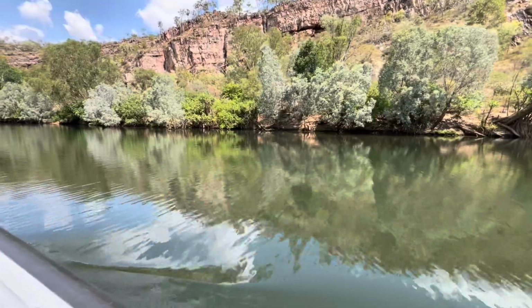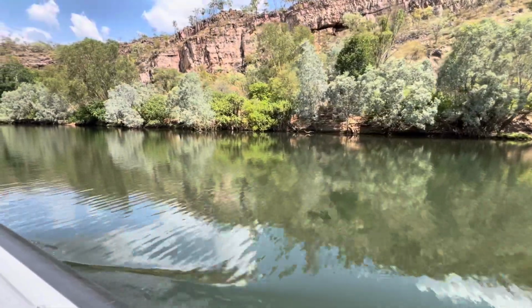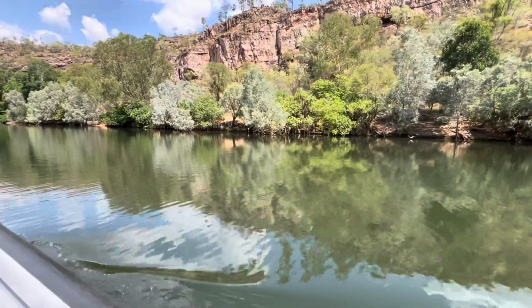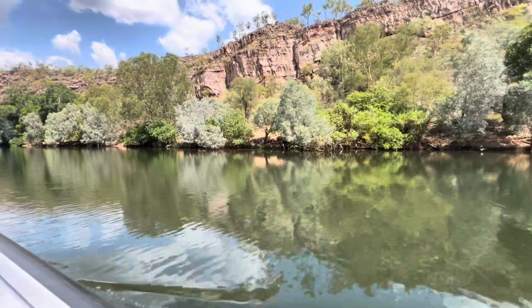Now, at that time, of course, those rock bars are completely underwater. So the river flows uninterrupted for the 16-kilometre length of this system.